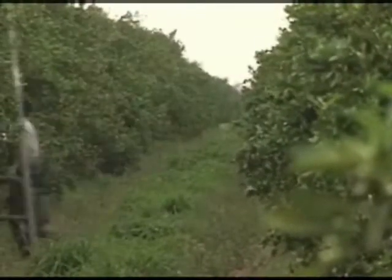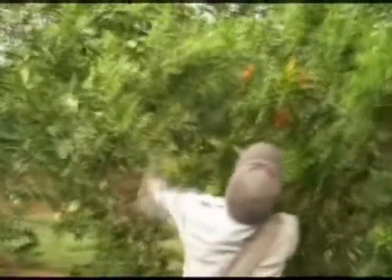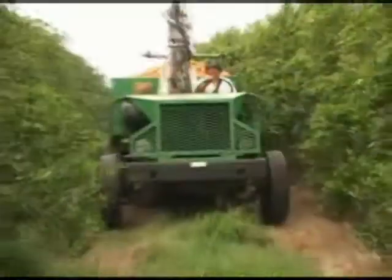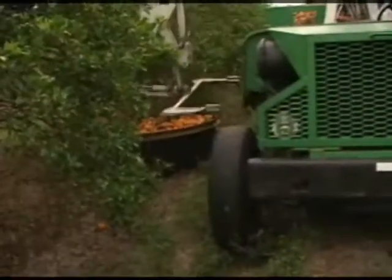Well, here's harvesting in action. You have a team of harvesters that arrive early in the morning to start harvesting the fruit, and you can see they'll climb in ladders up into the tree, pick all the fruit in a bag, and then they'll come down in their bag. They release it, and the bottom of the bag opens up so that it goes into a bin. After they have the bin full, then there'll be a foreman that comes around in a goat.